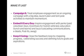And then build buzz. We created a cascading communications playbook for Walmart where team leaders and managers could literally share updates in morning meetings and have ways of sharing from executives to managers to frontline employees, the message and the opportunity. And then we kept it going with e-blasts and Post-its and swag that we put in the break room and on refrigerators in the cafe. And then keep it going by closing the feedback loop. Map your progress, celebrate success, and continually share what you've learned and then define future goals and aspirations.